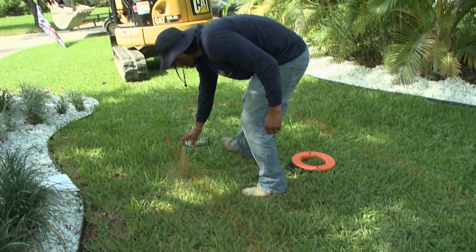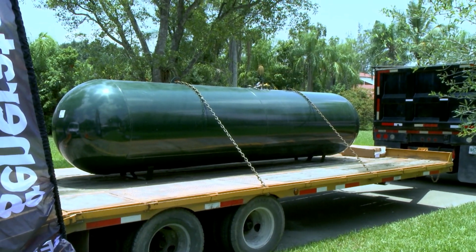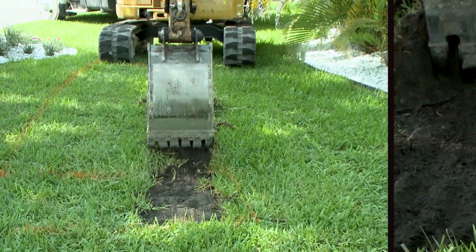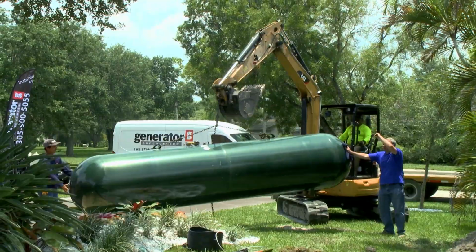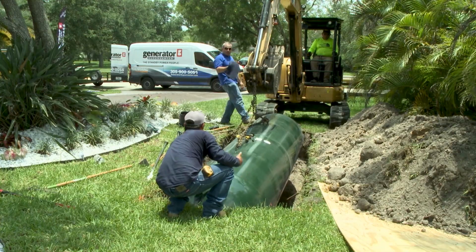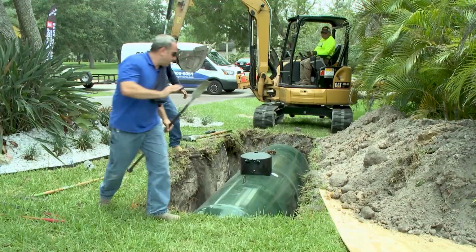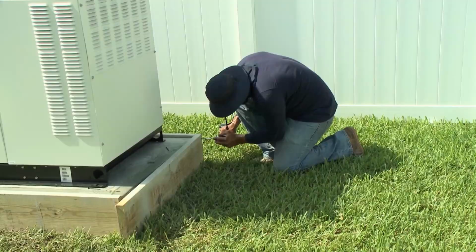Standby generators are typically powered by natural gas or propane. This one will use propane. The propane tank will be underground in a carefully selected spot. The hole is prepped, then the supply tank is carefully lowered in. A tank this size can run the generator for weeks at a time. A line is run from the tank to the generator.